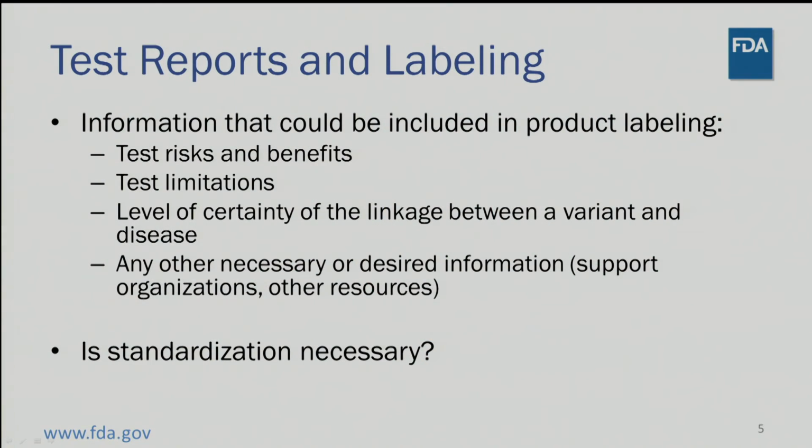When discussing the use of tests, panelists discussed the need for a thorough discussion of the ramifications of the test results. Medical providers at the meeting expressed a need for results to be reported in terms of lifetime risk for the patient, not relative risk. As we've heard, test reports and product labeling are the key ways that patients and providers receive and understand information about the test that they are using.